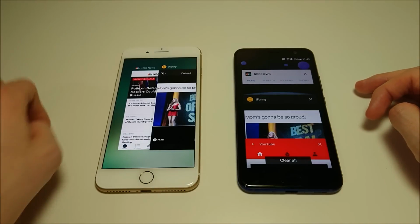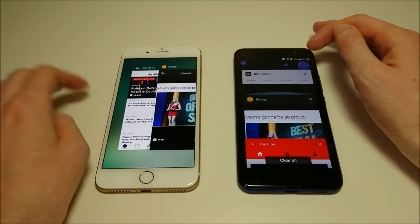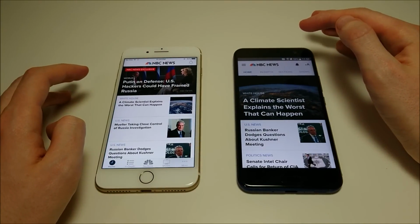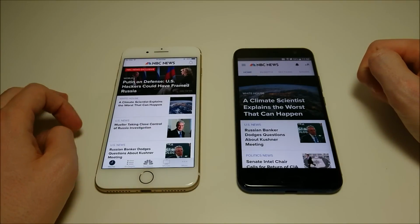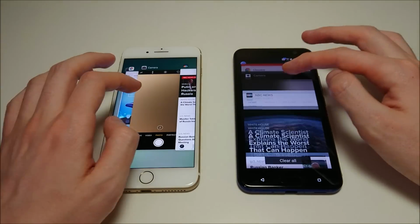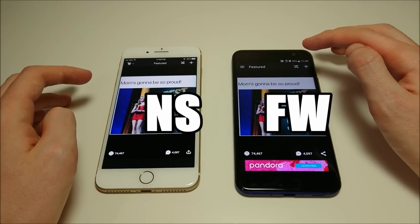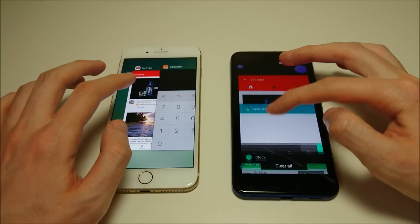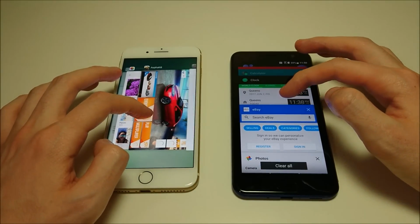Alright guys, multitasking last. And I've been extremely impressed so far with the multitasker on the HTC. So going all the way back to the beginning, we got NBC News first. Alright, so looks like it's kind of refreshing here on the iPhone. So I think that was faster on HTC. Alright, iFunny next. Pretty close on both. Now you have to keep in mind guys, with the iPhone it does show a picture at first. So kind of hard to tell when it actually loads up.